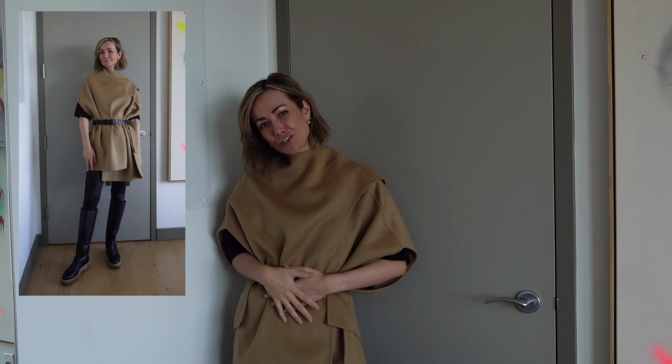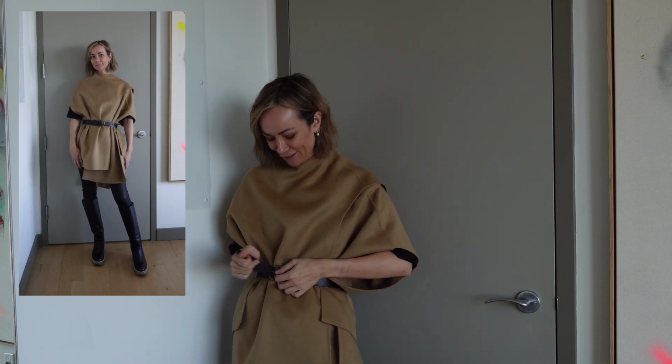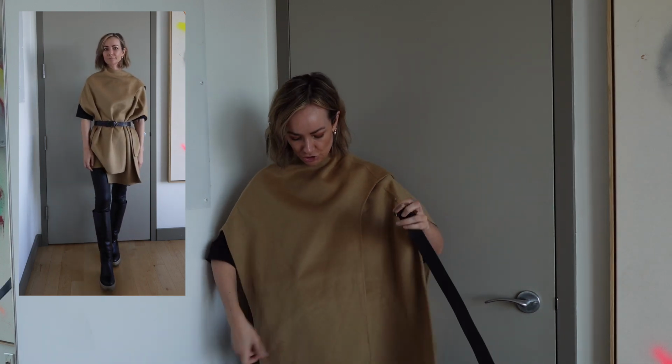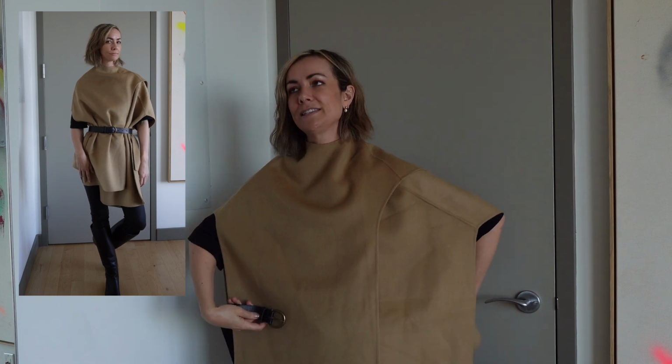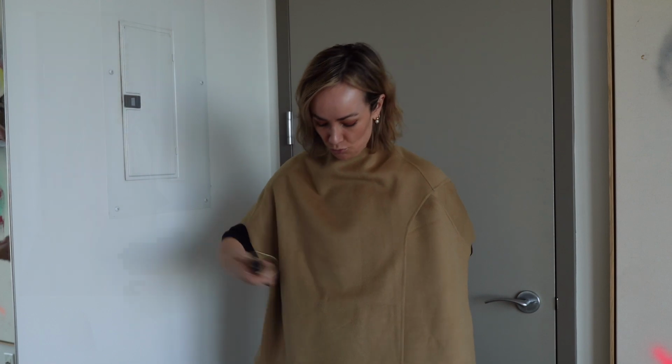But this actually feels way better than the first time I tried to belt it. Maybe I just ineffectively tried to belt it the first time, because what I just did on this one is I took it from the back to the front, and I actually think that felt much better. Let me see if I do it the other way. Maybe that's what I did before, and that was not so cute.